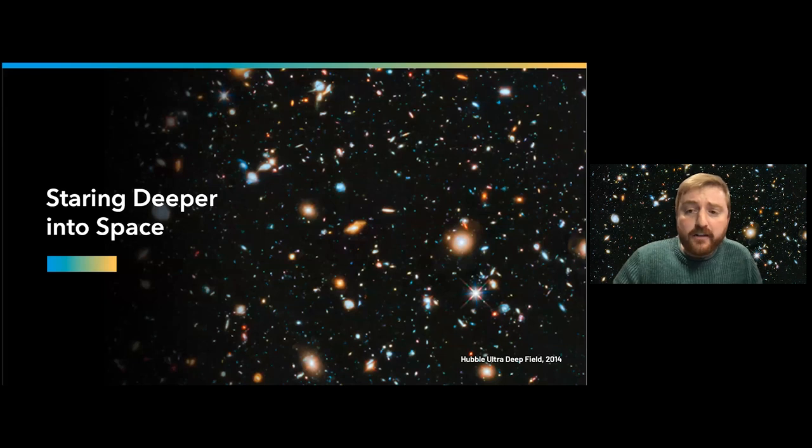Nearly all of the objects you see in this image are galaxies. This image contains approximately 10,000 galaxies that extend back in time to within a few hundred million years of the Big Bang. The important thing to note is that when we look out in space, we're looking back in time. The light arriving at Earth from the furthest objects in the universe is light that left those objects billions of years ago. So we see those objects not as they are today, but as they appeared long ago.